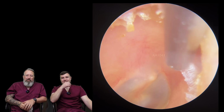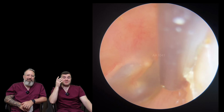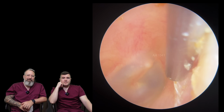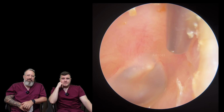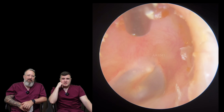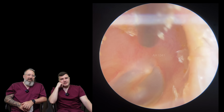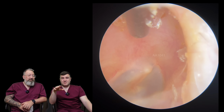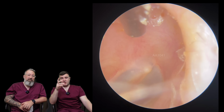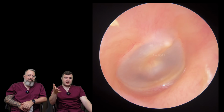Oh, it's all peeling down the ear canal. Look, that's what I didn't want it to do. There we go. Last little bit at the top there now. Almost there. Always really tricky, these ones. I mean, you can be in here for a lot longer trying to get every little bit from this ear canal, but it is clear.